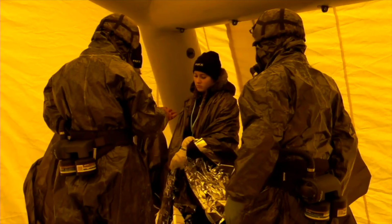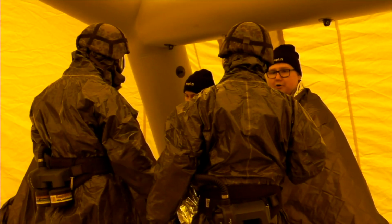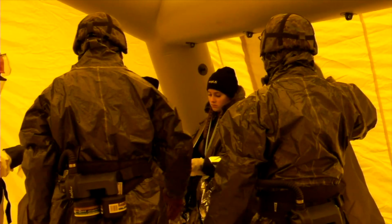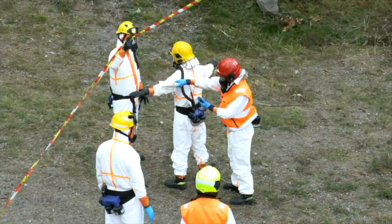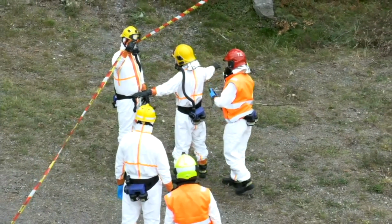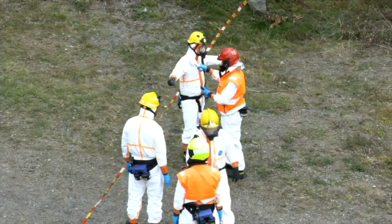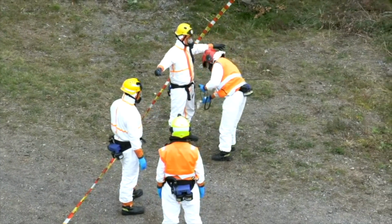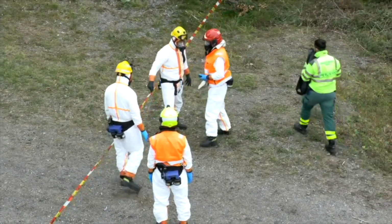Both of the yellow casualties have gone through dry decontamination, and now it's turn for the green casualties with minor injuries to go to the warm tent. The first unit on site, 101, has completed their task, and now they'll start measuring their own level of exposure.